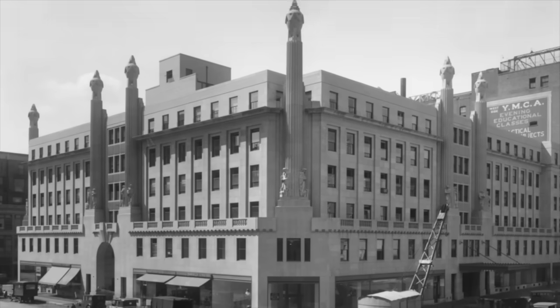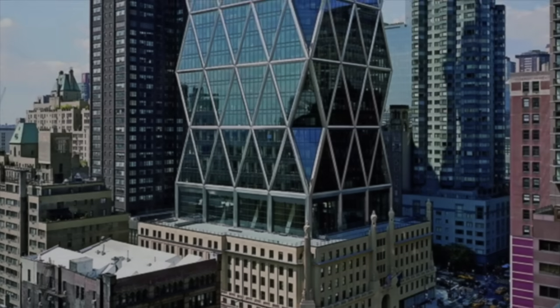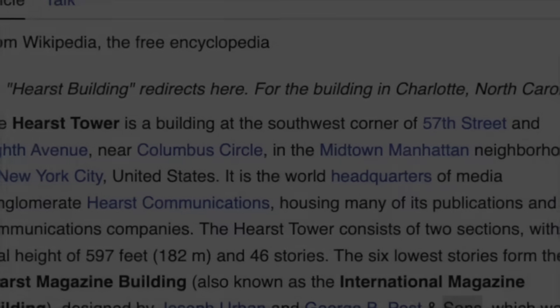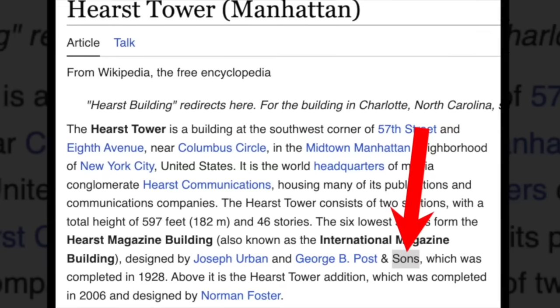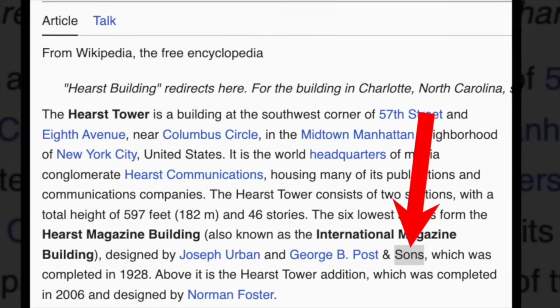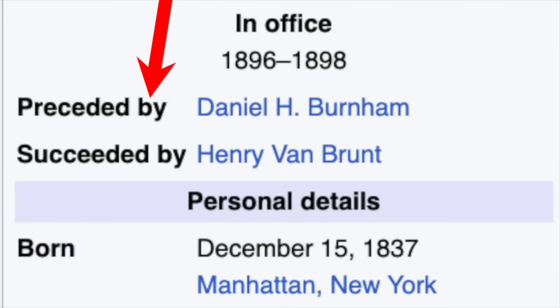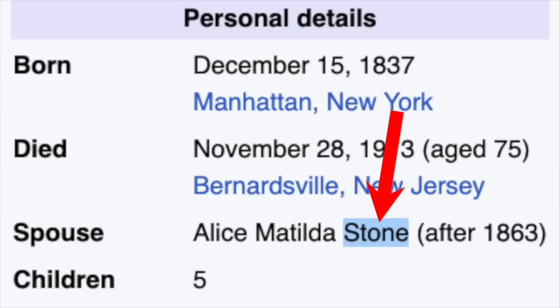I want to go back to the Hearst Tower for 2 reasons. I was waiting to see if anyone would mention it in the comments about why these suns keep getting thrown into so many old world buildings narratives, and who these suns are, or who they may actually have been, or who they are referencing, where we have the building's designers named Joseph Urban and George B. Post and Sons, where I don't think these are actually George B. Post's sons, where we have interesting nods within George Post's bio, preceded by Daniel Burnham, where we know about the fires, and his wife's last name was Stone, another old world nod.